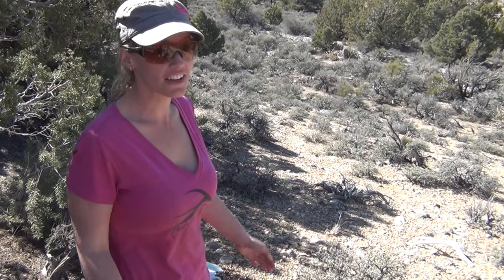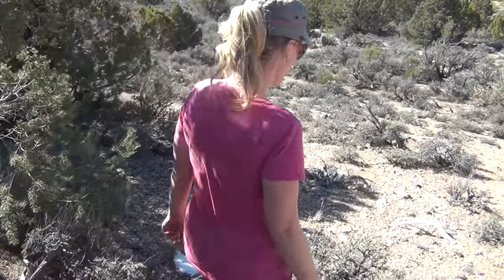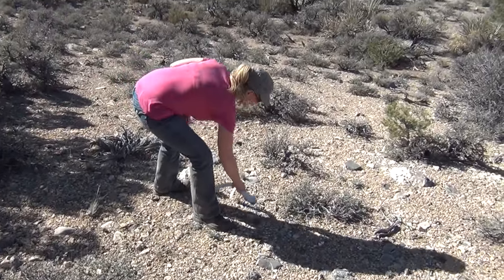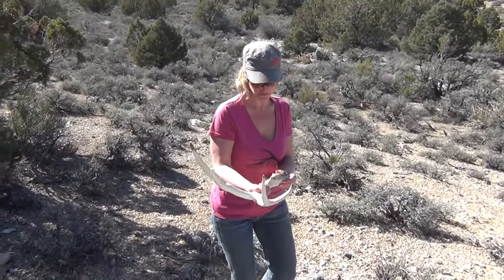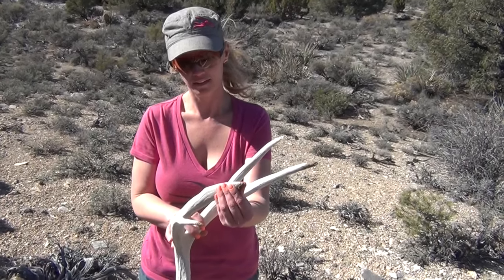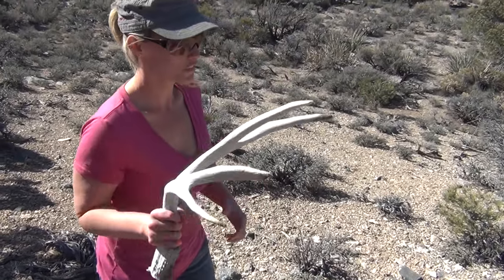All right, so we're just out here hiking the hills and we're having a really awesome day. It's perfect weather and we just spotted this guy right here. Super cool. Check out that lighting. Yeah, cool. Then there's another one over here.